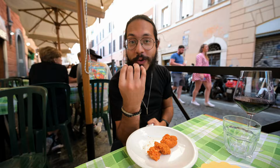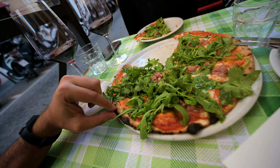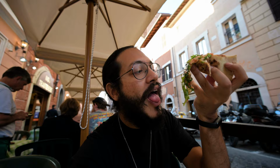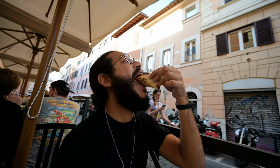So we've ordered this pizza called salsiccia, which is a Roman pizza. It's got tomato sauce, cheese, sausage, and topped with arugula. Oh, it looks so good. I love Italian food. I freaking love it. The arugula adds so much freshness to this pizza, and the cheese and everything. This is completely heaven. So apparently the Roman pizza is not enough for an actual Roman, and that's why they would have something fried before the pizza. I don't know how a full pizza is not enough for food. It's like so much.